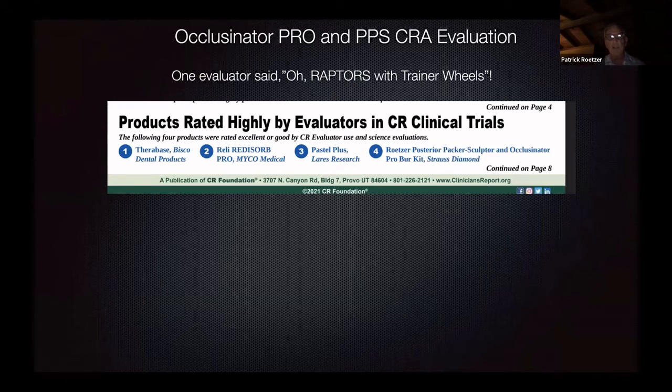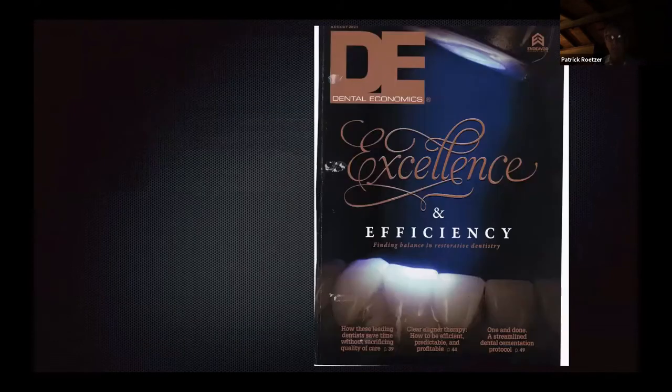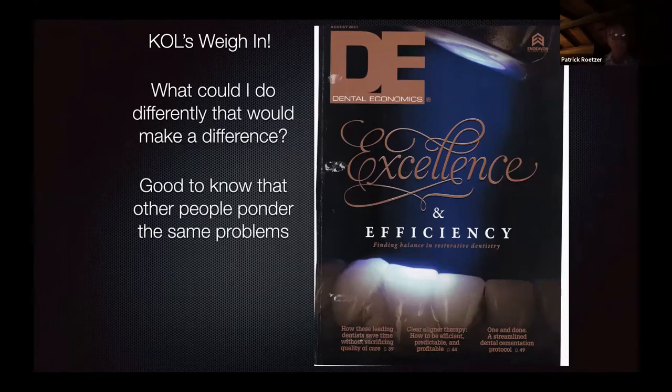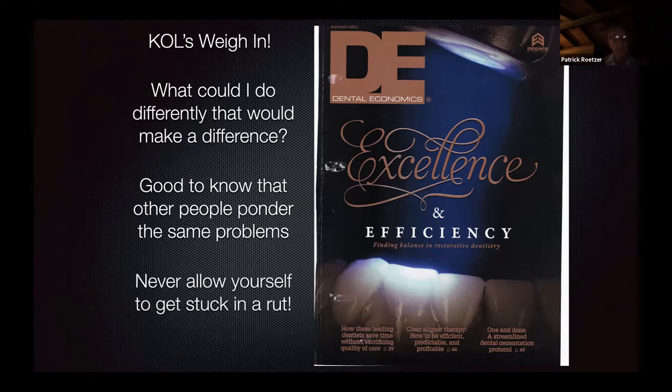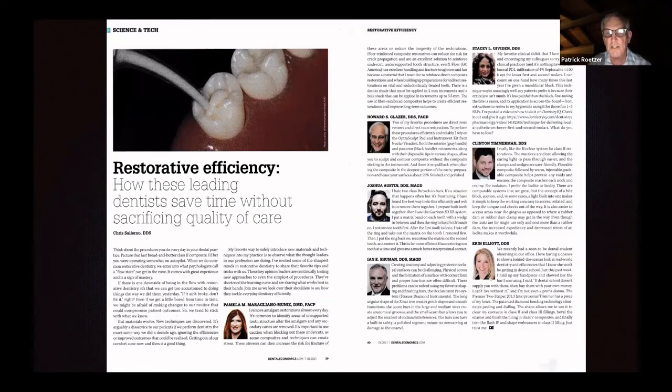One evaluator said, "Oh, Raptors with training wheels." Okay, yeah, that's exactly what it is. KOLs from Dental Economics just said, "What would I do differently? What could I do differently that would make a difference?" It's good to know that other people at different levels of skill set and thought have the same problems we all have. Just never allow yourself to get stuck in a rut. So what this was about is how these leading dentists can save time without sacrificing quality of care.